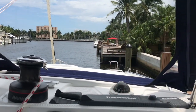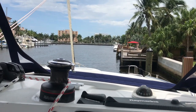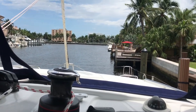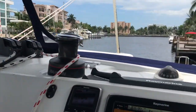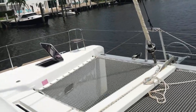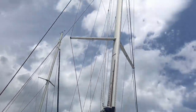Come on down to see me or go to my website, largecatamaransforsale.com. And if you come down for a day, I'll show you as many cats as I can in one day. I'll show you the bad and the good. And by the end of the day, you usually know what your favorite model or models are. And that makes it easy from there on out, because I know how to find the best deals in the world. So there we have it.